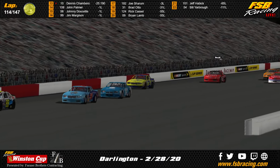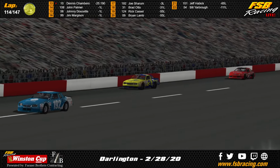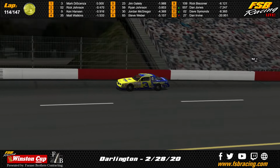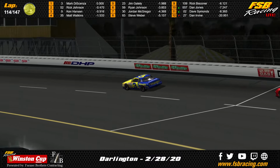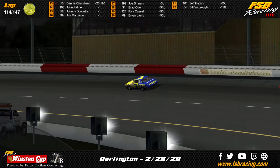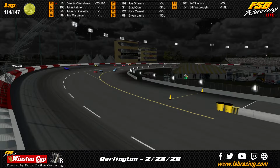Right, and that second contact there looked kind of eerily similar to what happened with Steve Park at Darlington. When he was under caution and someone was trying to pull up into their correct spot in the field, Steve Park's wheel popped off and turned him hard left in front of him.